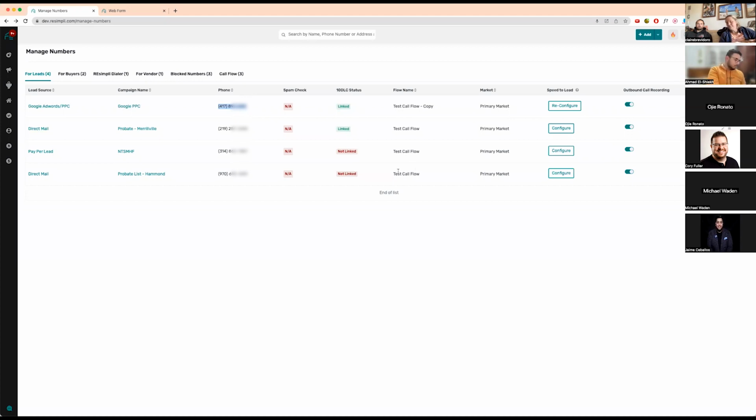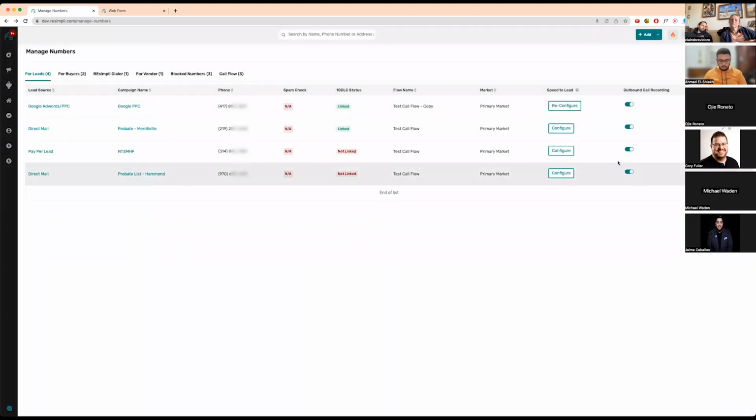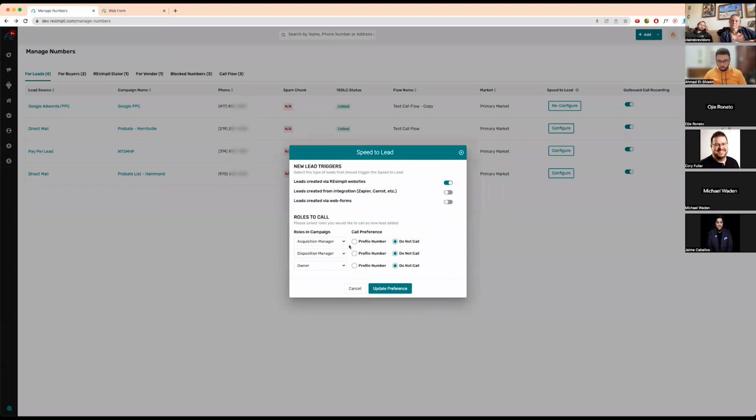Now, for those calls coming in on the PPC, you have to have an actual US phone number. It will only dial out the phone numbers that you have in the profile. So let's say I go into a different campaign, like the paper lead, need to sell my house fast. I select this, and it's telling me that for this specific campaign, I have an acquisition manager, disposition manager, and owner. If I'm the owner, I don't want to get the calls anytime a new lead is created, but I want my acquisition manager to get the call. It's going to call on their profile number, whatever phone number they saved in their profile when they created an account. That's the number it's going to dial out.